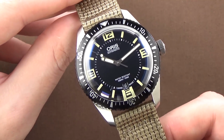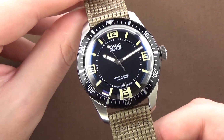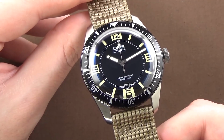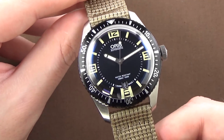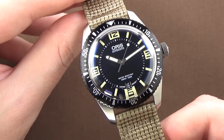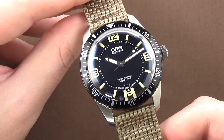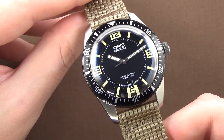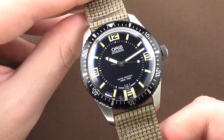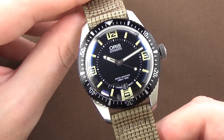The movement, let's talk about that real quick. It's an Oris 733, which is effectively a base movement being a Sellita SW200-1. Oris does modify it a little bit, but that's what you're getting here. Sellita SW200. It's an automatic movement, 26 jewels. Of course, it has hand winding and hacking, 38-hour power reserve, and it runs at the typical 28,800 vibrations per hour.